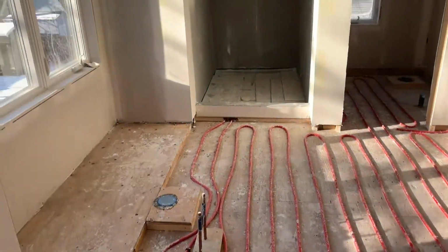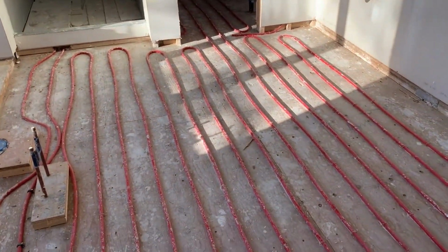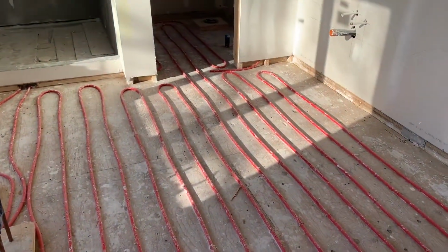And that's it. So we'll be tackling all the showers in this custom home here downtown. You're looking at probably about a $3 million home. And that's it. Big or small, this is what we do.